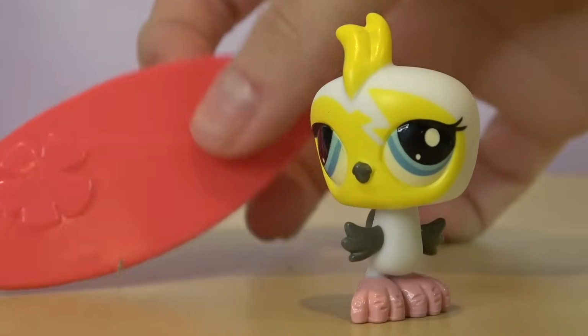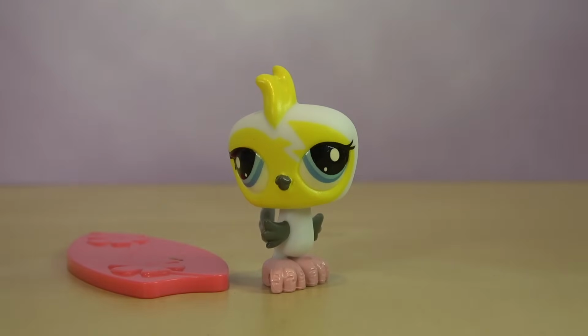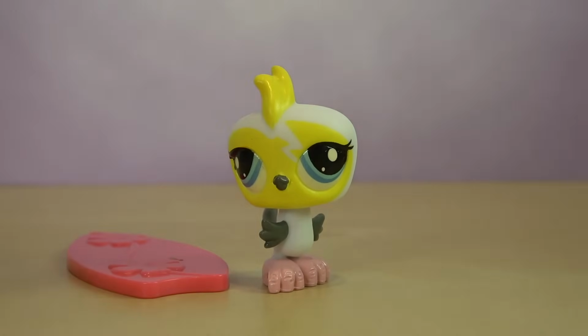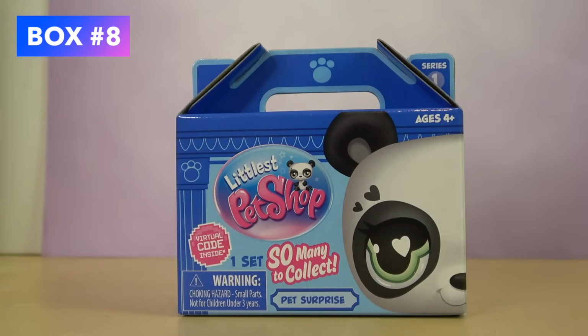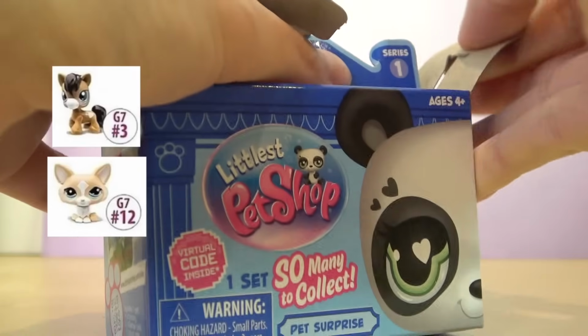And his accessory is another surfboard, so now we got 2. And here I was confident we wouldn't have any doubles, but we do have double the accessories. But I don't mind. Next, we got box number 8. Now let's take another guess. What other pets could be in here? I'm gonna guess maybe the Clydesdale horse, or let's guess the Corgi this time.